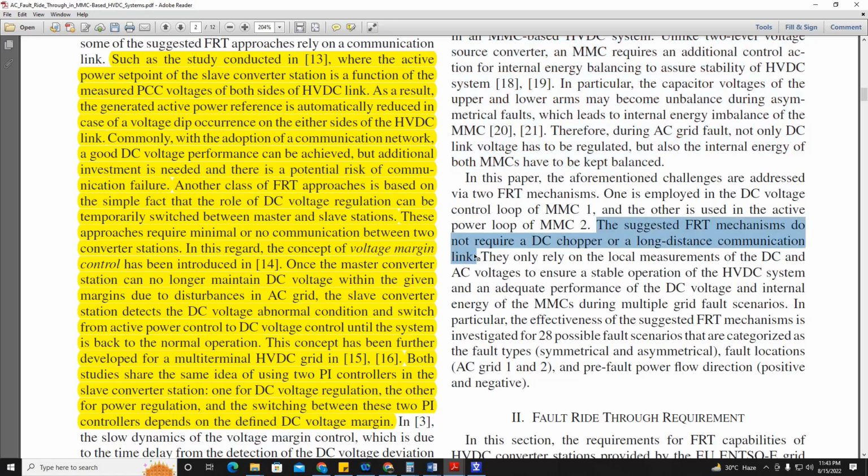The DC chopper overall increases the cost of the system because it is a very expensive device, and the communication link is not reliable and also adds cost to the system. So without using these two approaches, this is a communication-less and chopper-less fault ride-through technique. They only rely on local measurements of DC and AC voltage to ensure stable operation of the HVDC system and adequate performance of the DC voltage and internal energy of the MMC during multiple grid fault scenarios.